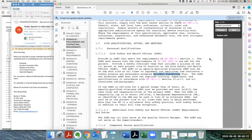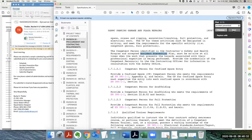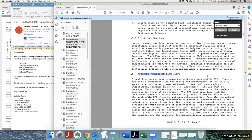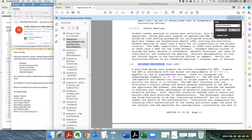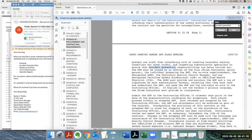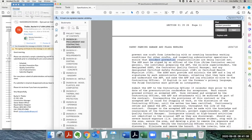So now let's look at accident prevention plan. It talks about providing a site safety and health officer, for the safety program and government accepted accident prevention plan, competent persons. Okay, here it is. So it says, a qualified person must prepare the written site-specific accident prevention plan. Prepare your accident prevention plan in accordance with the format requirements of EM 385. The plan must be job-specific and address any unusual or unique aspects of the project to cover overall safety. And it says you must submit the accident prevention plan to the contracting officer.